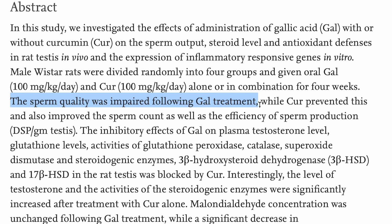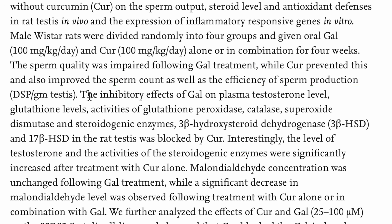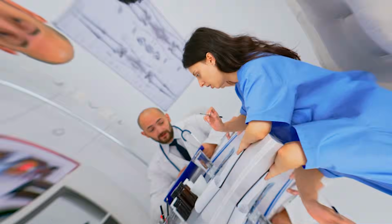They found that the gallic acid ended up inhibiting spermatogenesis, so it slowed down sperm production and sperm motility, and it had a negative impact on testosterone. Okay, they found that when that was combined with curcumin, the curcumin prevented that damage from occurring. It prevented those negative effects. Now the curcumin only ended up having positive effects, and it ended up increasing overall steroid hormones like testosterone and things like that. Why is this occurring?